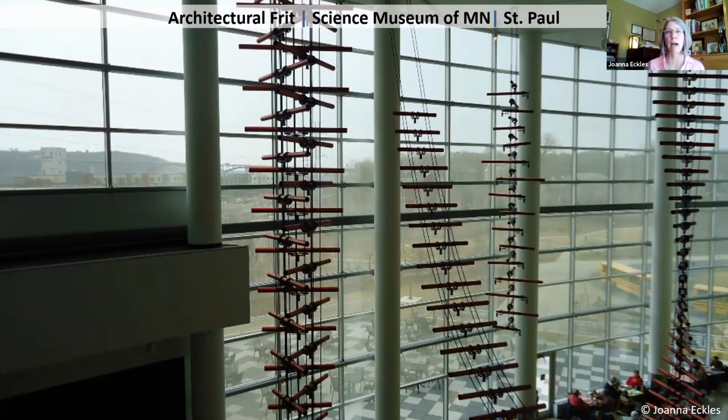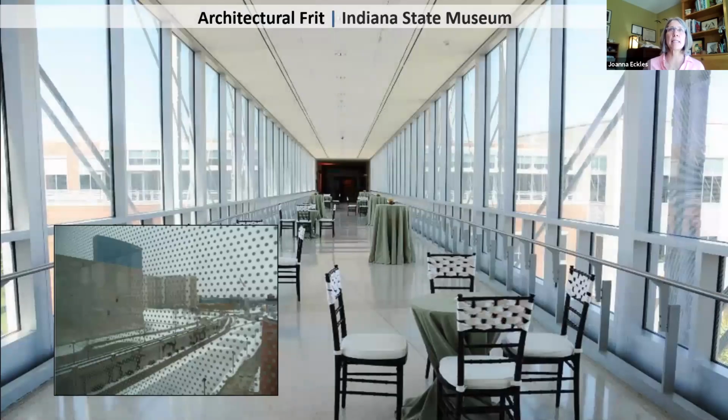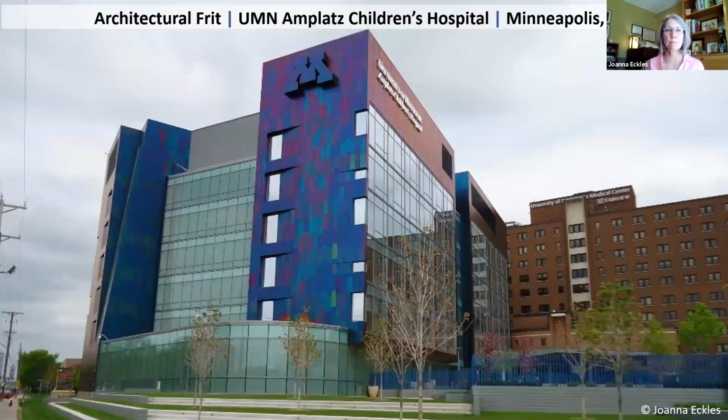This is an example from Indiana, which I think is beautiful. It's kind of a skyway used as a formal gathering space, and would be very applicable to any kind of skyways, walkways, glass linkways, where you get great light still, but have a pattern on the surface.